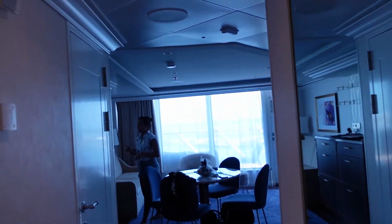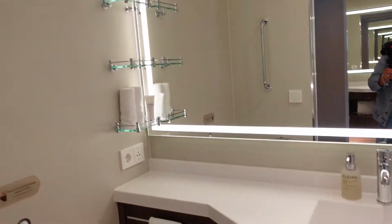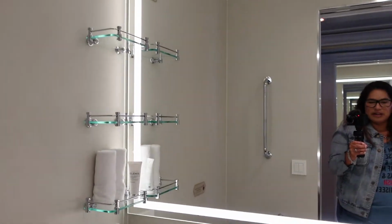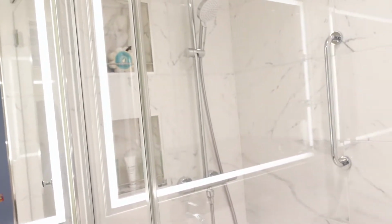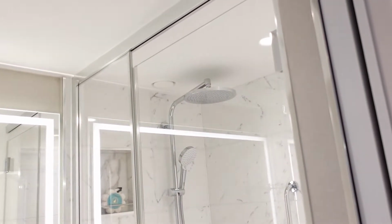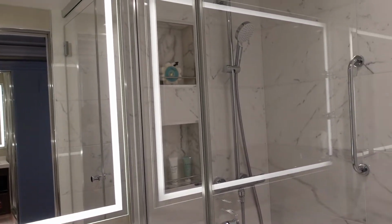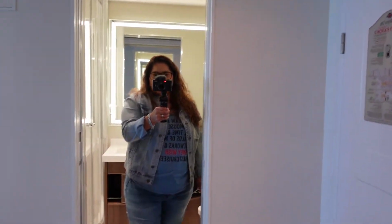So as soon as you come in on the left, it has a beautiful bathroom with the toilet. It has some shelving with the Elemis products, a glass door, and a rainfall shower. It has the wonderful loofah in there. Beautiful. And it has a huge mirror so you can check out your wardrobe for the day.